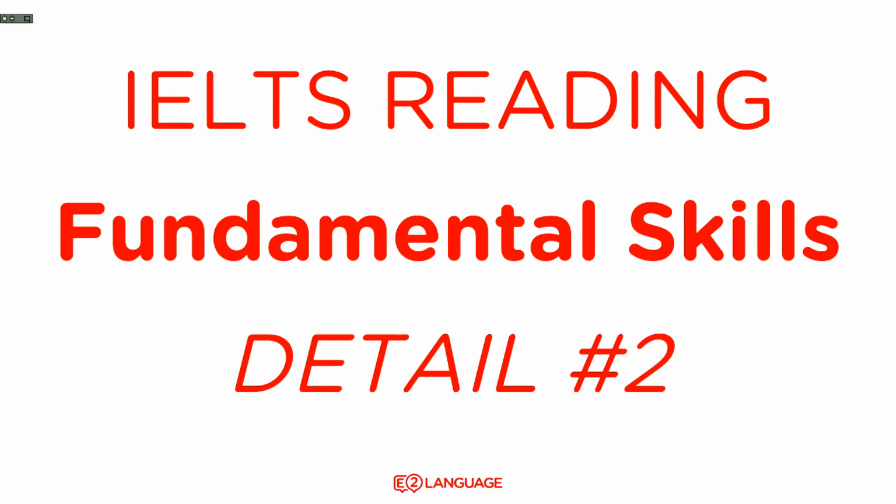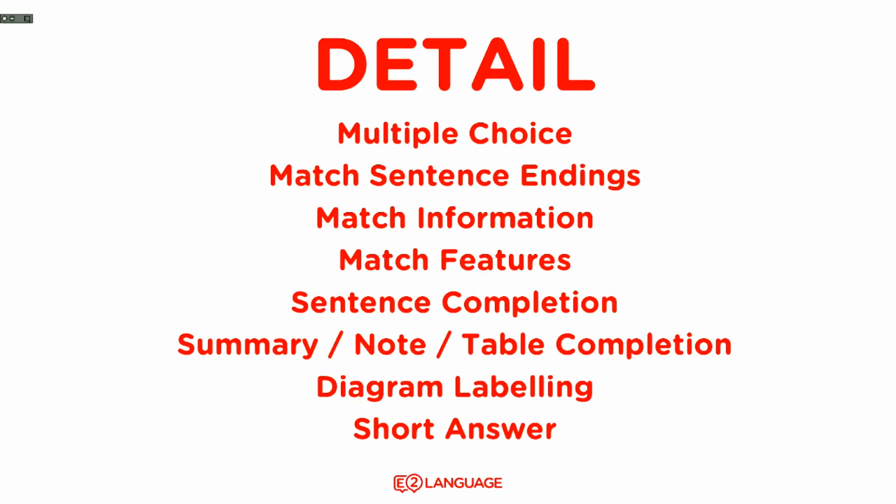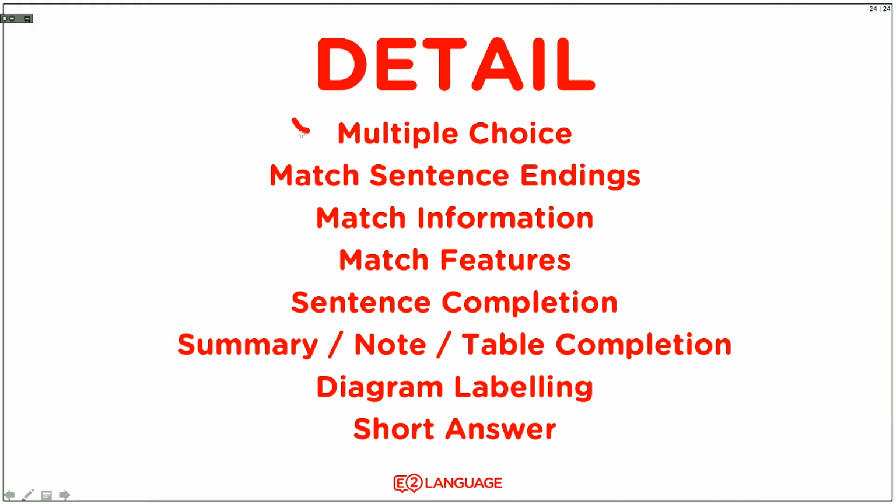Right, let's get started. There are 3 fundamental skills that you need to succeed on IELTS reading. They are detail, main idea, and logic. We're going to look at detail in this one. And there are certain questions that come with detail. Those questions are, let me get out my pen, multiple choice.